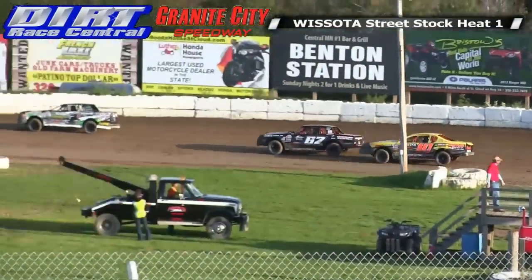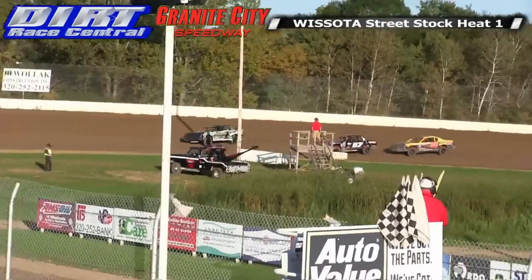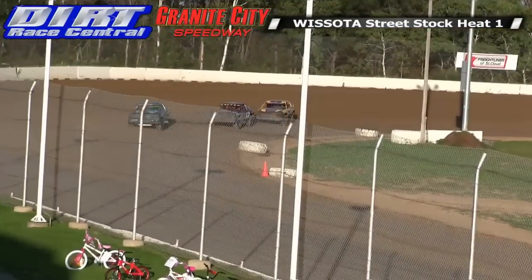Good battle for 5th. Kurt Becken takes care of that business in turn number 2 as he moves the 70X car now into position number 5.